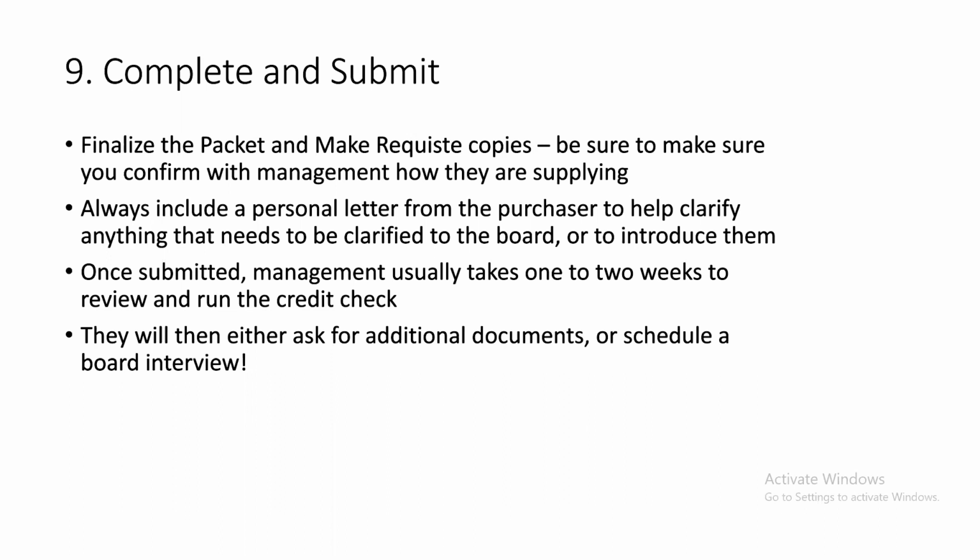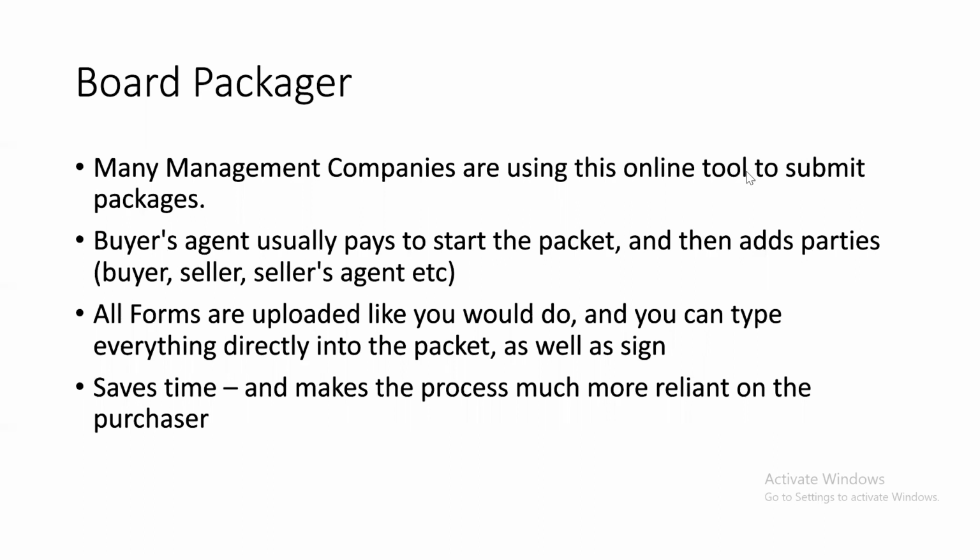Again, think about it. The board hasn't met this person. It's their way to introduce themselves before they potentially have an interview and things like that. Management usually takes a week or 2 to review and run any credit checks. They'll ask for additional documents or schedule a board interview, and hopefully you'll get approval after that.